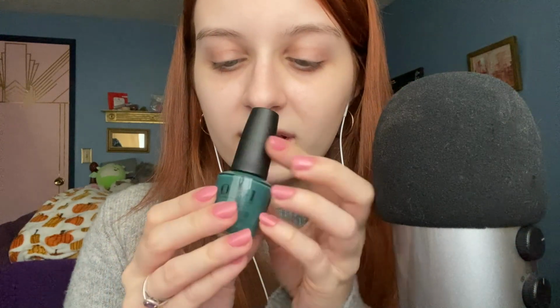This is what I went in for. I went in for the acetone. I went in for the nail polish. And let me show you the other color. I am crazy about this color. I think it is so pretty.